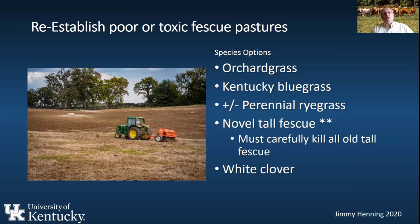If you go to major ag suppliers and look for a horse pasture mix that they have already made, it's going to usually have orchard grass as the dominant grass, some Kentucky bluegrass, and perennial or annual ryegrass, probably perennial ryegrass, which will give a very quick cover.